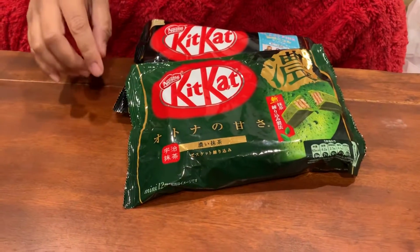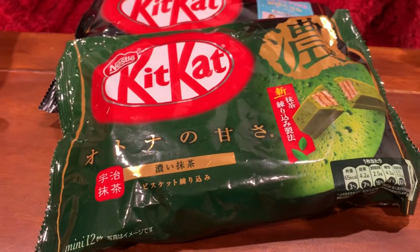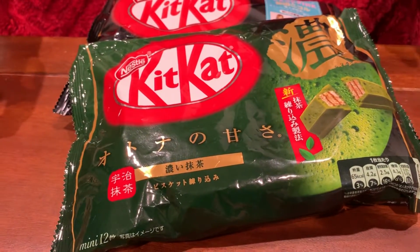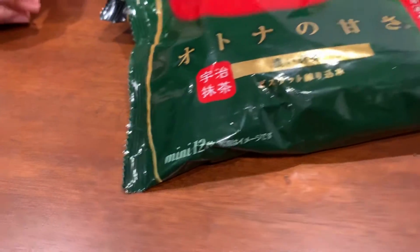So I'll go through the packaging. Most of these you remember, and a lot of them are self-explanatory because of the photos, but the ones that don't have photos, we'll have to try and see if we can remember what exactly the flavors were.